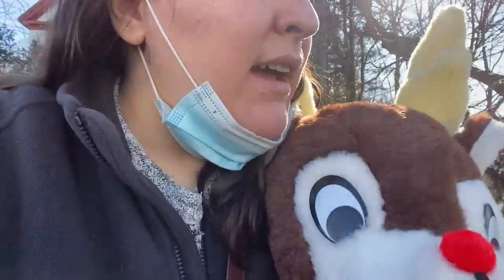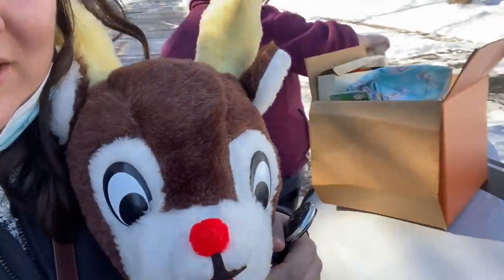We spent 3 hours looking through the three floors of this incredible home, and we were just blown away. We went in a second time and got more than we needed. I mean, it was a really good price. We paid $5 more for Rudolph, including another box.